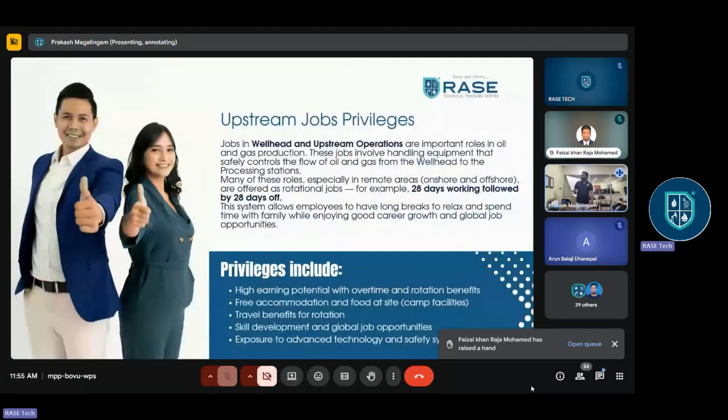Similarly, with this training you can see wellhead and upstream operations play an important role in oil and gas. Many of the roles, especially in remote areas, onshore and offshore, are offered as rotational jobs. For example, 28 days working followed by 28 days off. After 19 years, I'm working 35 days on, 35 days off. I got this privilege because I studied wellhead and upstream operations. So those who are interested, please join us for wellhead and upstream operations. They can get similar privileges.